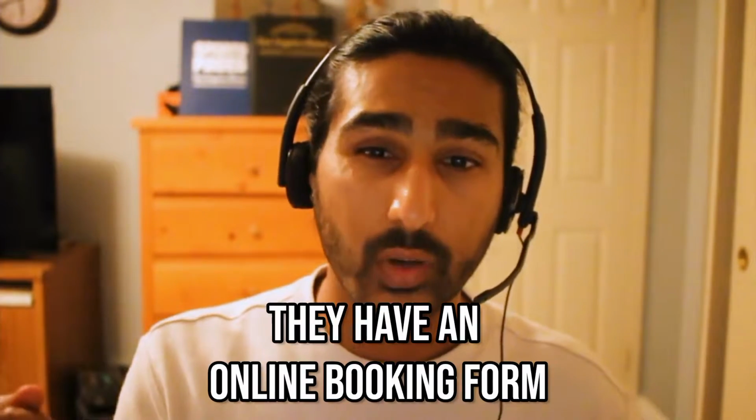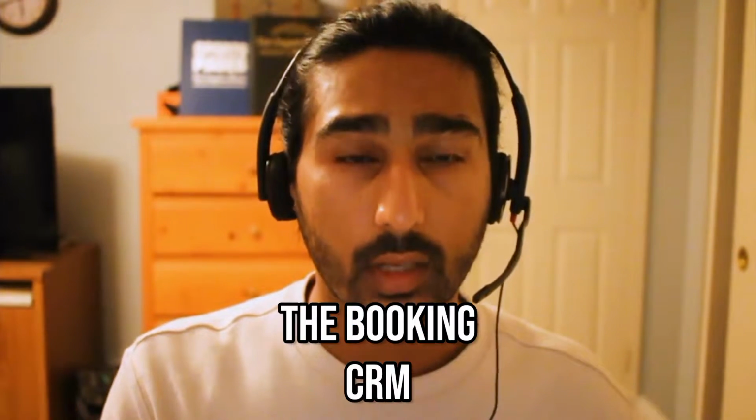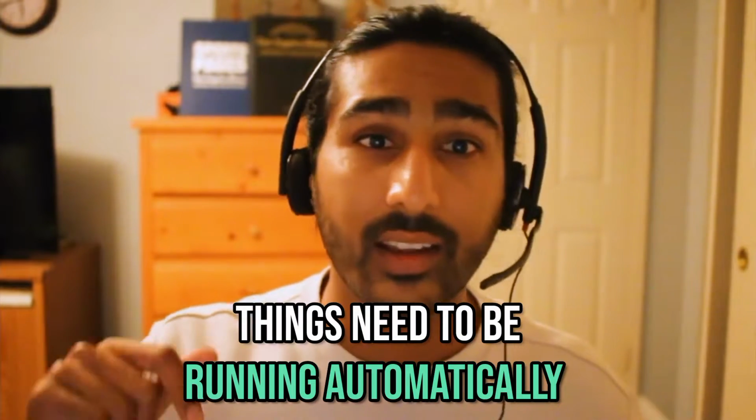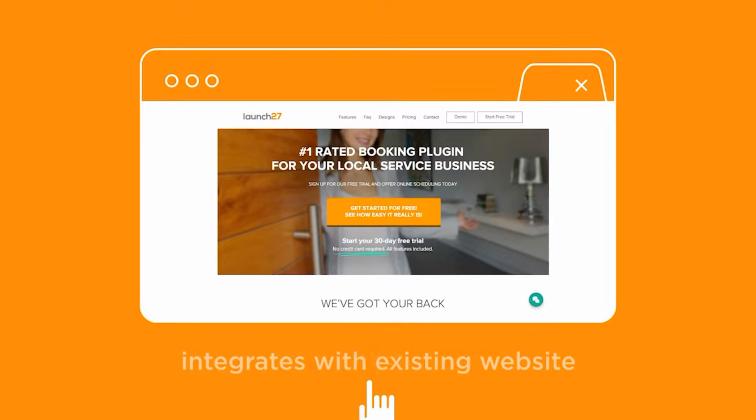They have an online booking form, and I'm able to charge the customer through the booking, a CRM. Those are the key characteristics. There's a lot of software which has existed for 10, 20 years, but they'll send the customer an invoice, they have to pay you back, and there's a lot of other manual processes needed. I want to eliminate all of that, right? If I want to run my business on autopilot, things need to be running automatically with technology, and that's where this comes into play. So I like Launch 27 for that reason.